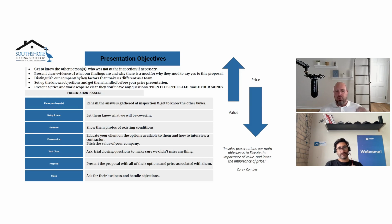So we use this process to get to know our home, get to know our buyers, make sure they understand everything, make sure they don't have any questions, pull out any of the objections that we know inevitably are going to come. And then we present our pricing and our options so we can get them to choose one. And we use a good, better, best, but we present our highest priced option first. And the reason we present our highest priced option first is because then we have somewhere to go that is a little bit less in price than if we would have started with the lower and go up.